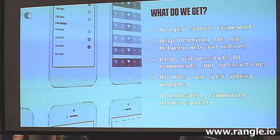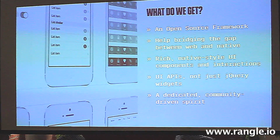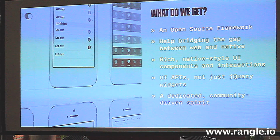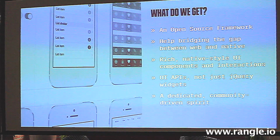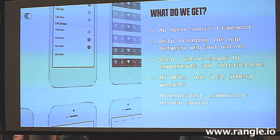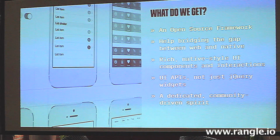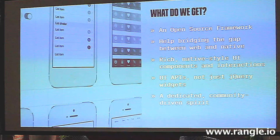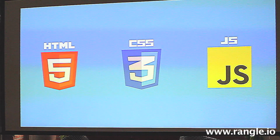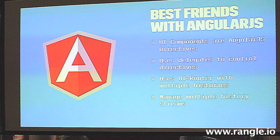Ionic is mobile optimized. It's open source, built with Angular.js, and it allows you to build highly interactive apps, bridging the gap between web and native. All the UI elements that you use with Ionic are basically Angular directives or Angular services. So you actually have UI APIs and not just a jQuery widget that you run and start and then never get back to again. It allows you to build with web technologies you already know and love.